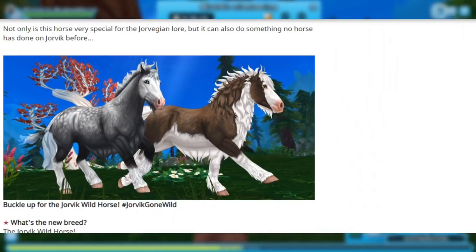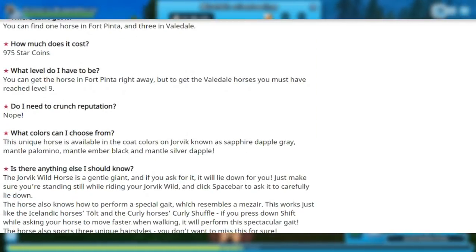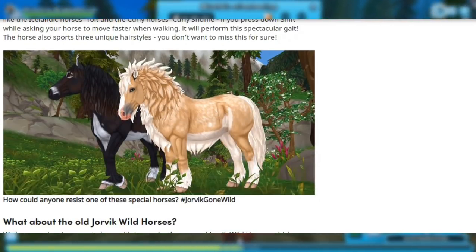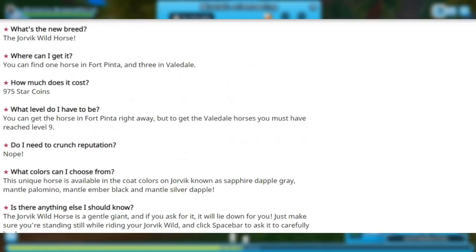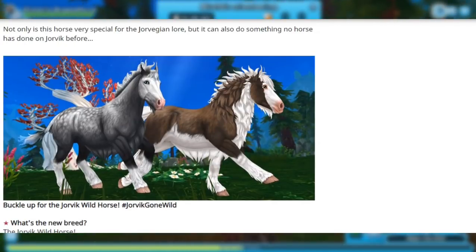Like I already discussed, I feel like Star Stable did a good job with having the magical coat colors and then the non-magical coat colors. We got quite a bit of these ones as well, like that Palomino. I ended up buying two of them. They also had their special, obviously they can lay down. And then they had a couple different mane styles as well.